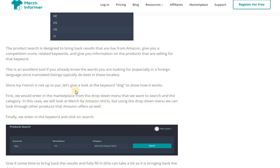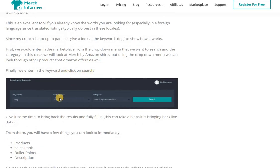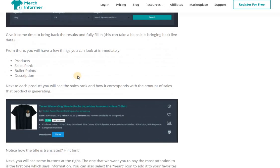and there's still a lot of opportunity. So for example, they're using the keyword dog here, and what they're saying, finally, when you enter the keyword that you're looking for, you select the marketplace, you select a category, and then what you get is basically all the information that you would want to look at, which is the product, sales rank, bullet points, description, and this is what it looks like.